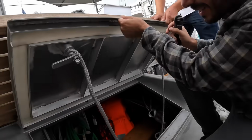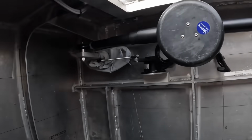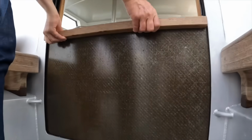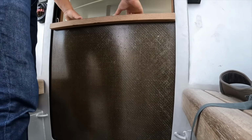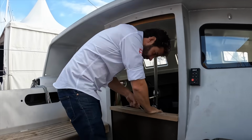Yeah. Oh, big storage place. It's really nice. And you can see the propulsion system right there. I believe it's a 15 kilowatt Ocean Boat, right? Yeah. And how about the rudder there? Oh, you have a little tiller arm. That's good, right? So it locks in place here. Oh, it's cool. One to allow it to go, and then one more to allow it to close completely. Oh, that's really smart.